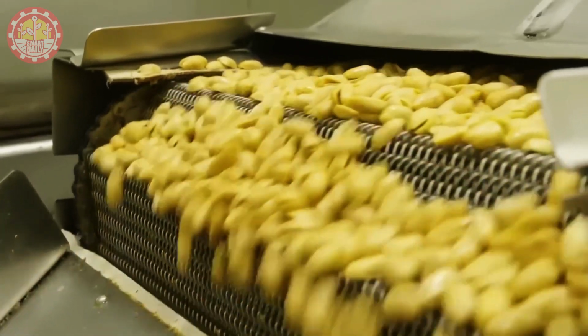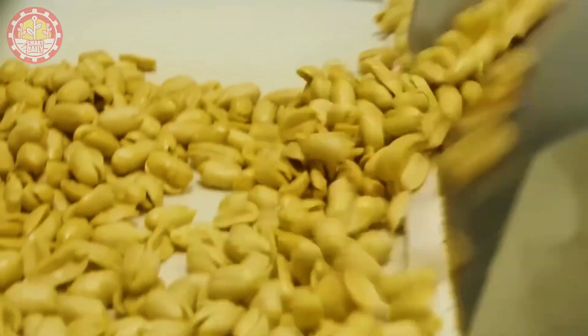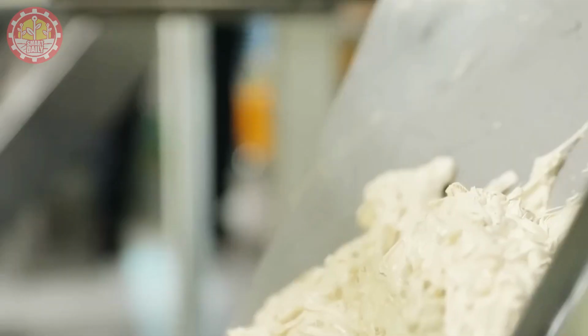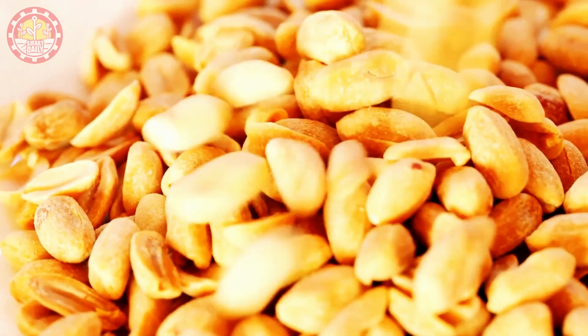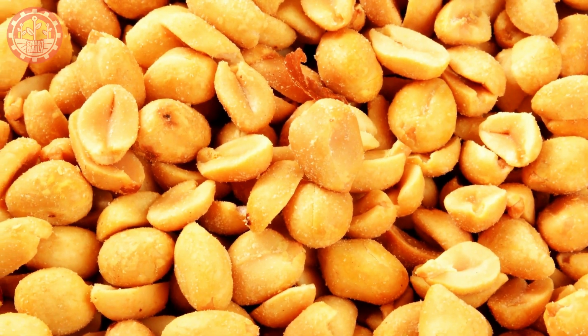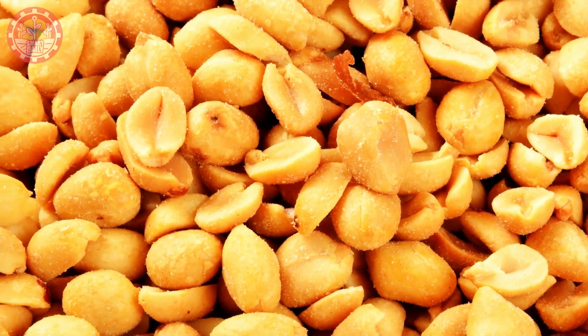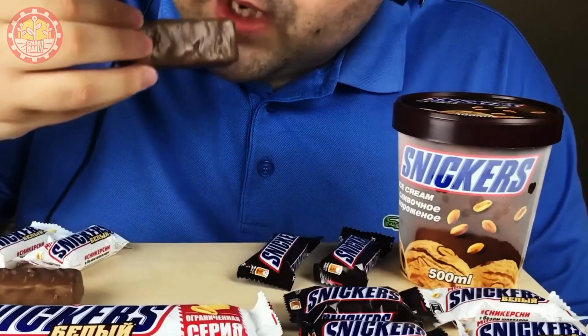They roast in there for 30 whole minutes, tumbling around like they're on a roller coaster, and it smells so good, like peanut butter times a zillion, filling up the whole factory. When they come out, they're golden and toasty, bursting with a nutty flavor that makes your mouth water. That's what makes Snickers so crunchy and awesome, those roasted peanuts.